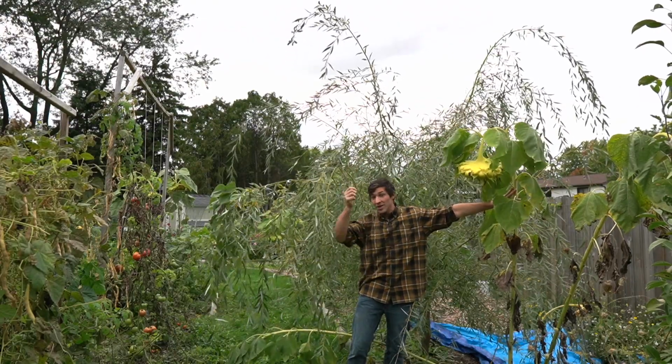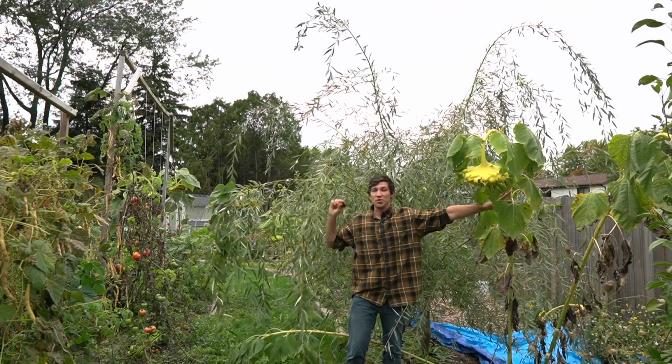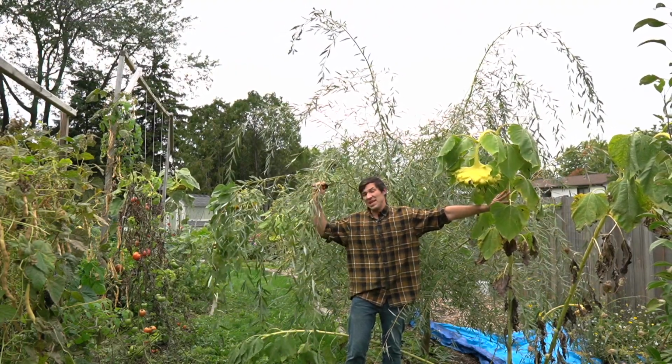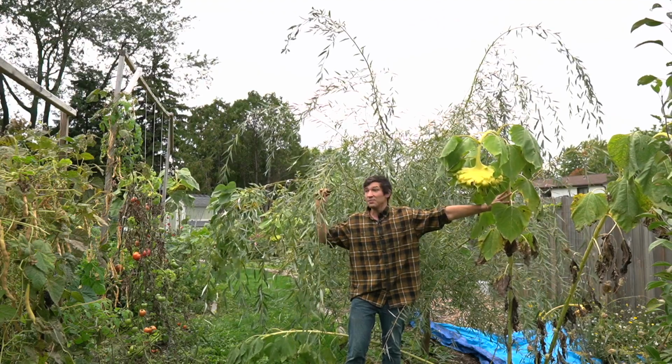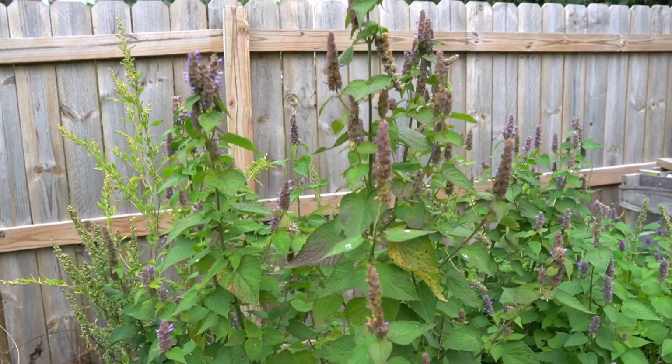Our weeping willow, doing good as always. Gonna give this thing a nice heavy prune back later this season. Early winter, maybe even late winter, early spring we'll do it. So stay tuned for a video on that. Working our way around the garden now.